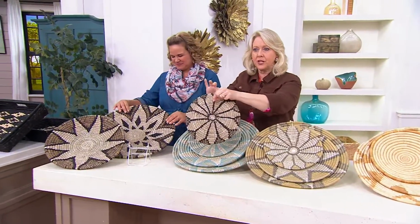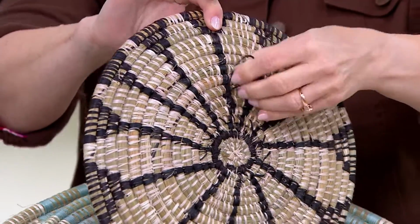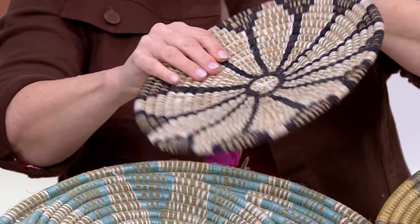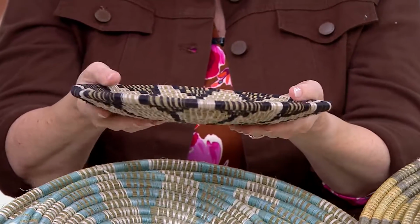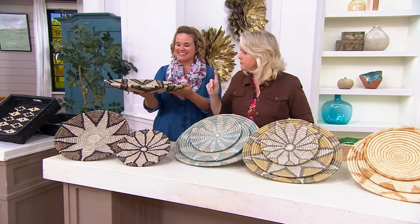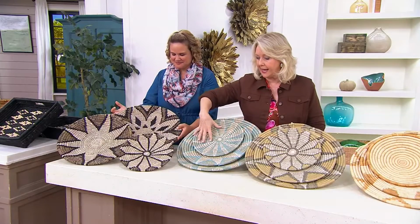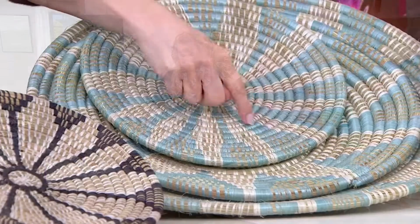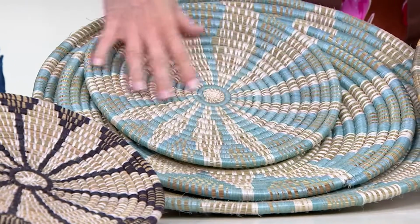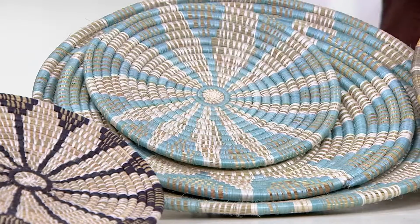They make it so that it's already ready to hang. There is this loop on the back, so you can hang it on the wall. But I would think there's so many other things you can do with these too. Let me just remind you, this is the black and white that you see right there. Very, very popular. The blue is really like an aqua blue. It's the blue that I'm doing my house in. And I just love it. I saw this and I was like, oh my goodness.